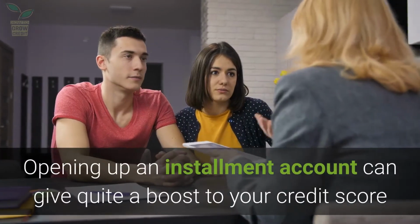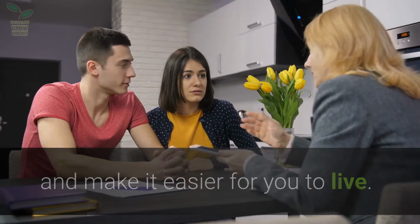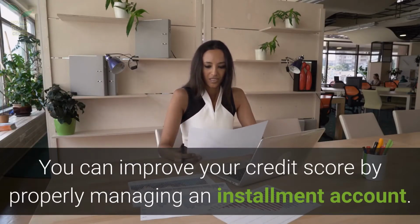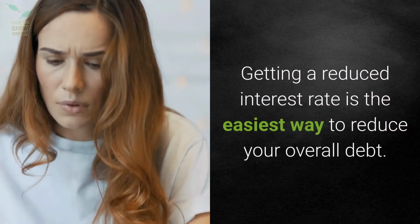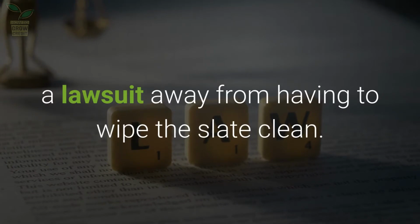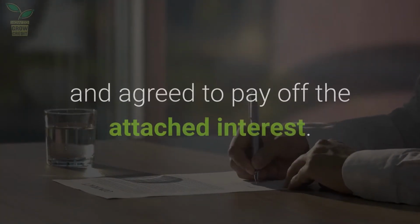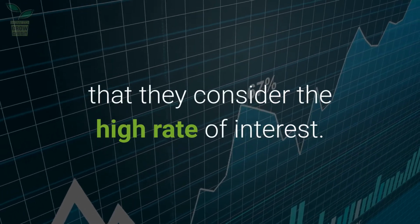Opening up an installment account can give quite a boost to your credit score and make it easier for you to live. You can improve your credit score by properly managing an installment account. Getting a reduced interest rate is the easiest way to reduce your overall debt. Creditors who charge exorbitant interest may be just a lawsuit away from having to wipe the slate clean. It is important to consider the fact that you did sign a contract and agreed to pay off the attached interest. If you go ahead and sue your creditors, ask that they consider the high rate of interest.